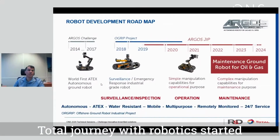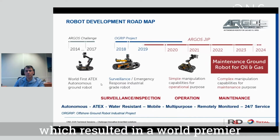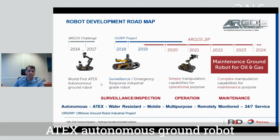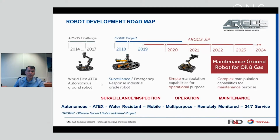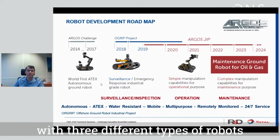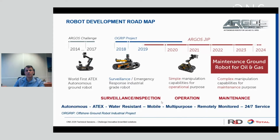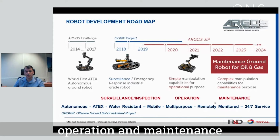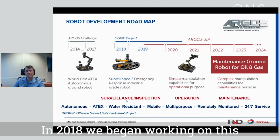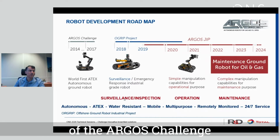Total's journey with robotics started 7 years ago with the Argos Challenge, which resulted in a world premiere, an ATEX autonomous ground robot. This success allowed us to draw a roadmap with 3 different types of robots for surveillance inspection, operation, and maintenance. In 2018, we began working on this roadmap with Taurob, the winner of the Argos Challenge.